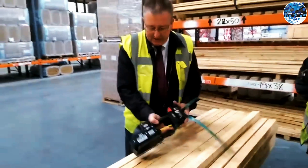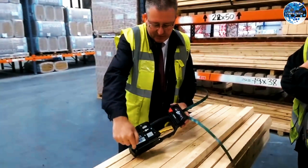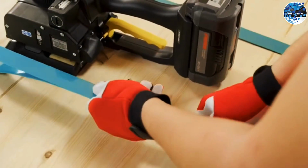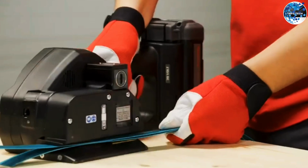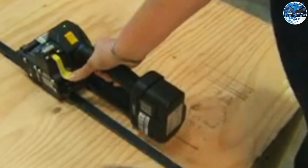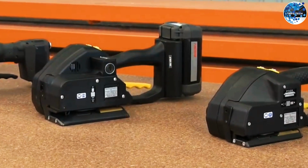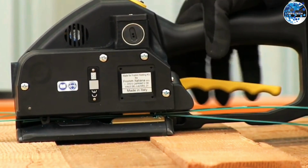What sets this tool apart is its innovative welding technology, which eliminates the need for seals and ensures a strong bond. The brushless motor not only guarantees quiet operation but also extends the tool's lifespan. Its well-balanced design and 6.5 kilogram weight make it comfortable to use in any position, reducing strain during packaging tasks.